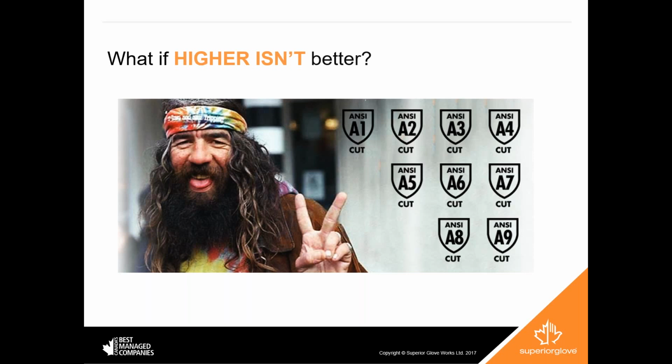On our website, we talk about the different standards and how it's changed. So I won't bore everybody too much with it, but higher isn't always better, and that's the idea that we're talking about today, especially with what Alex had mentioned about the wear trials and what we actually found out.